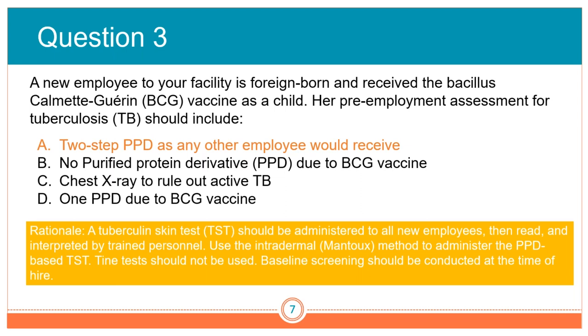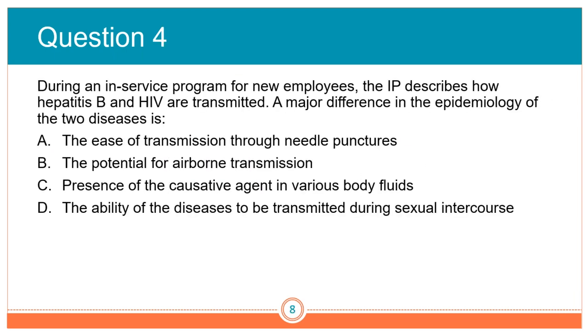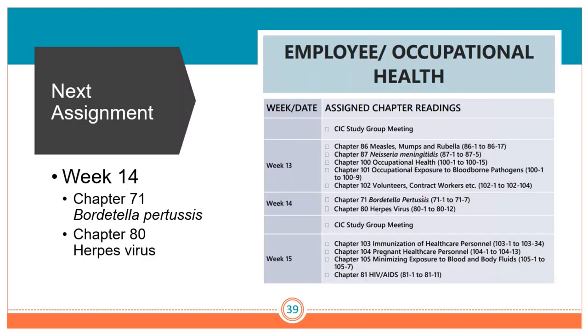So it looks like we need to go over tuberculosis a bit more. And you want to know something? Last time, when we were supposed to cover tuberculosis, I'm trying to remember which other disease I had paired that one up with, but I didn't have enough time to cover TB. So next week, I know we definitely need to cover pregnant healthcare workers. So next week we have Bordetella pertussis and herpes virus.